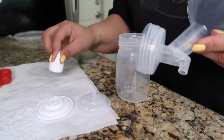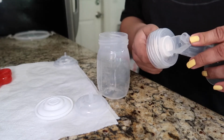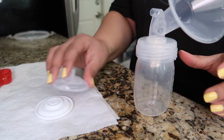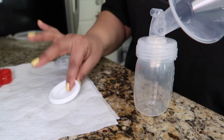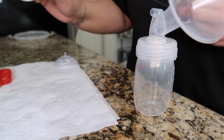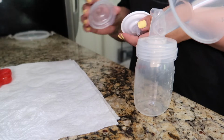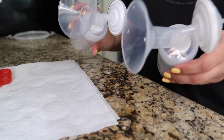Next one. This one. Put the backflow protector on. You do want to make sure that you dry it really well and get all the water out, because if not, then the water just gets stuck in the thing. And then you're ready to go.